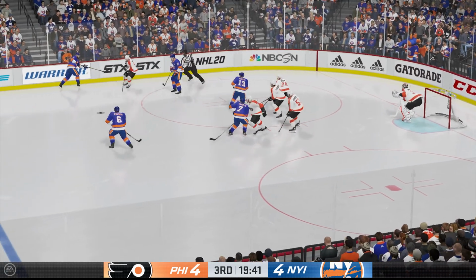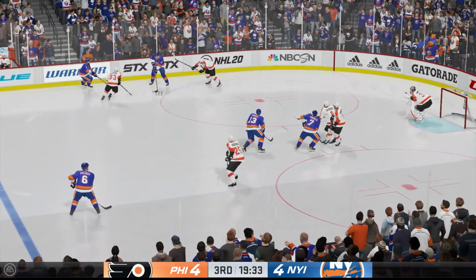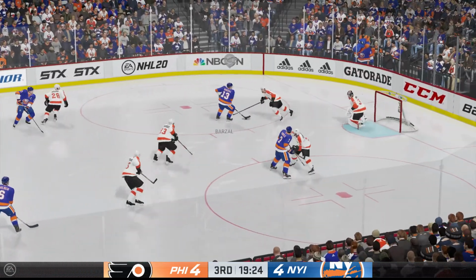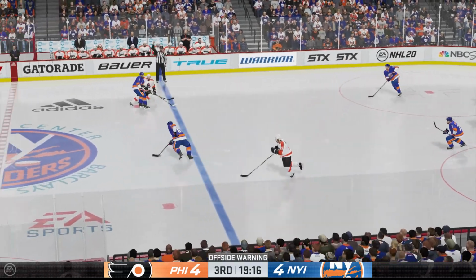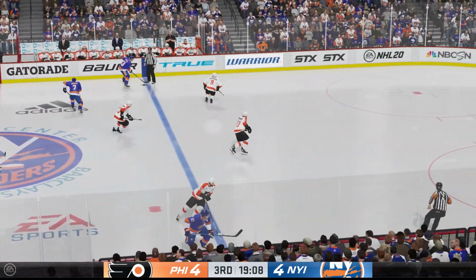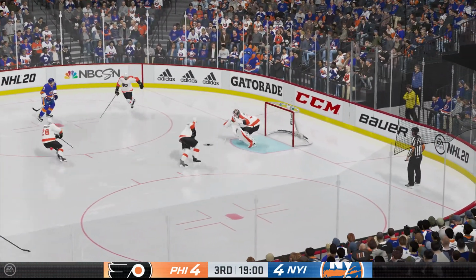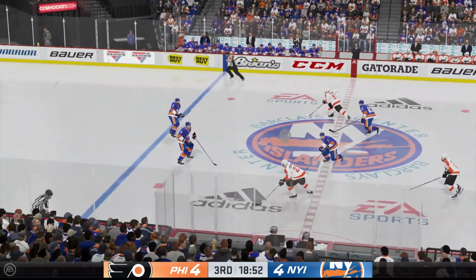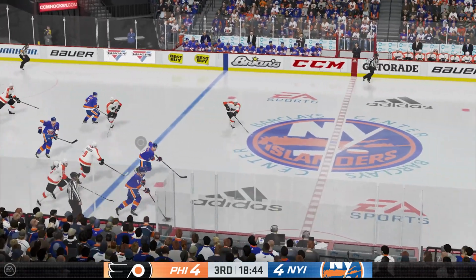And momentum on their side as they win the draw here inside the offensive zone. Moves it to Lee. And that one's broken up. Takes the pass. Moves it quickly over to Letty. Puck exits the zone. Takes the feed. Looking to make something happen in the offensive zone. Good defensive effort to poke it away. Through the neutral zone, moving the puck along the side. New York's got the puck now.